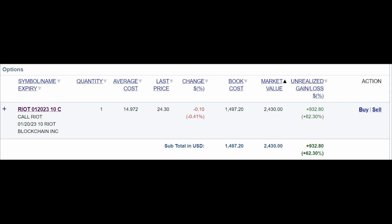This is not a stock, but this is my one Riot call option, which is up an amazing 60%. So I only threw in like $1,500 though, so it's up less than like $1,000 on it. So I didn't make that much money, even though the percentage is pretty impressive. I might hold on to it just because Bitcoin, as I said, is pumping right now. So I have a feeling that we might get back to like the 50K US per Bitcoin soon. So if that happens, then this Riot call is gonna skyrocket even more, right? So Riot, if you don't know, they're a Bitcoin miner. So yeah, that's what it is.